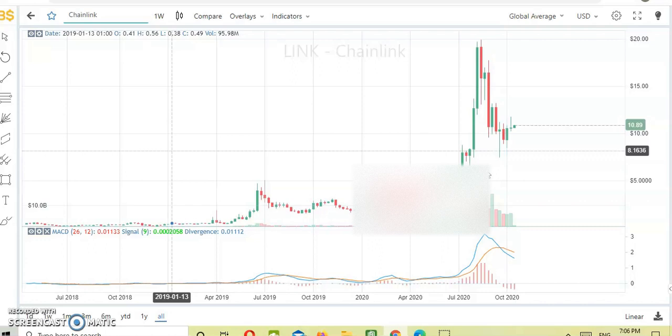We have hit our first target of the retrace. I was telling you when Chainlink was at $17-18 to take profit if you were already holding Chainlink, or not to buy Chainlink at those levels, because I was expecting a stronger retrace, which actually happened. Okay, so let's keep calm, let's wait.